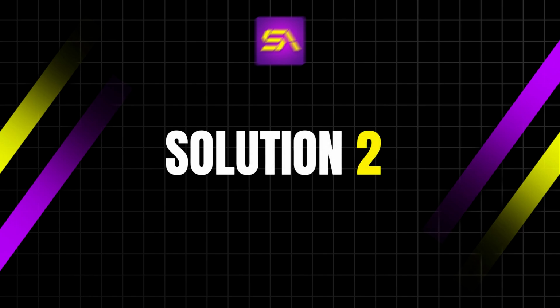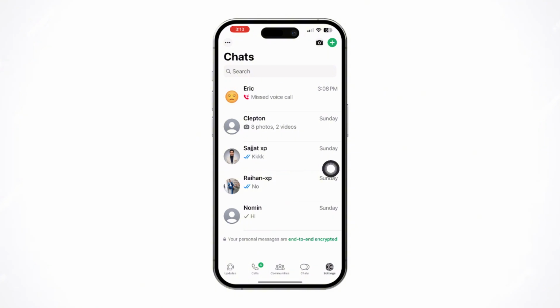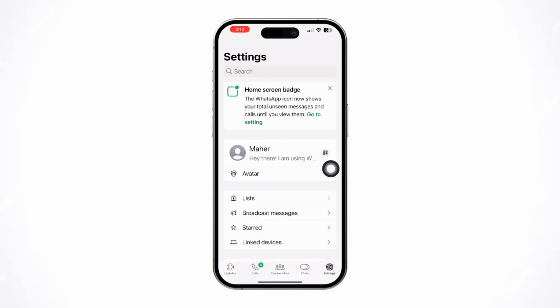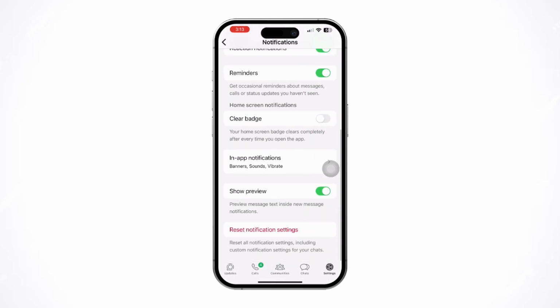Solution 2. Check WhatsApp notification settings. First, open up the WhatsApp app. After that, tap the settings icon below. Scroll down a little bit. Tap Notifications. Make sure to enable all the settings except the clear badge.